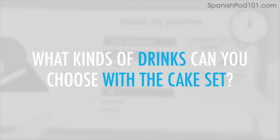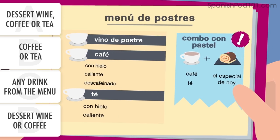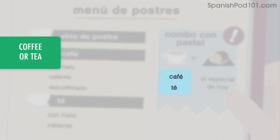What kinds of drinks can you choose with the cake set? The menu shows that you can choose from coffee or tea. Café, té.